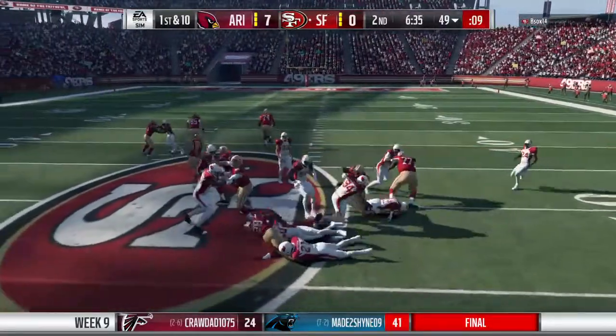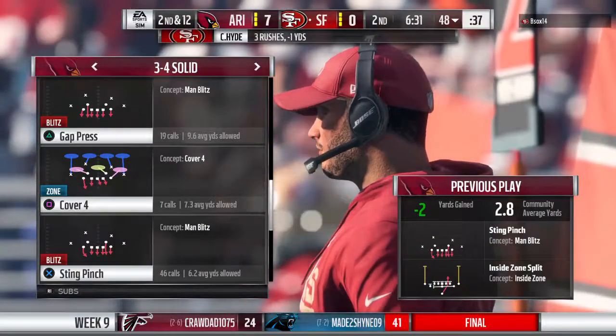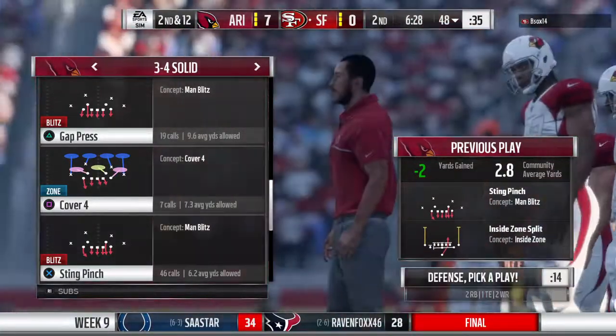To Hyde. And they go backwards here, losing yardage back at the 48-yard line. It's a loss of 2 there, bringing up second down.